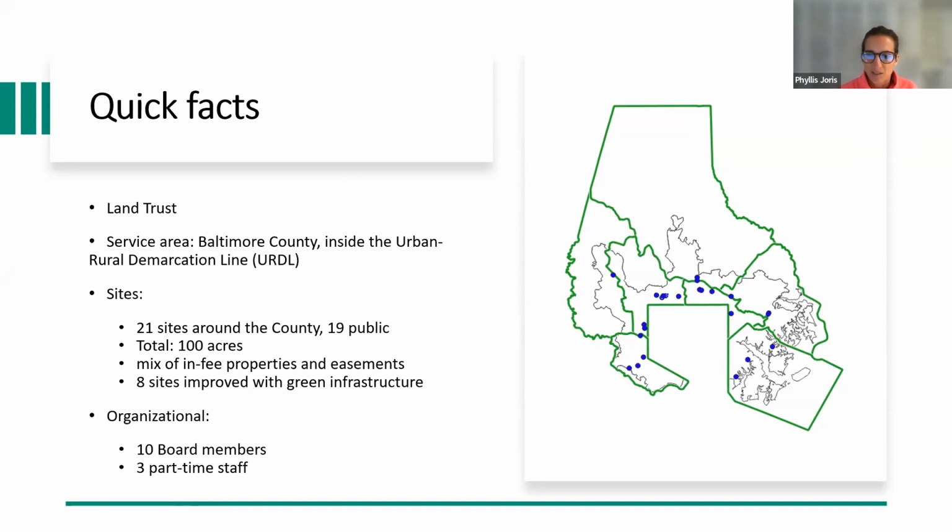It's basically the URDL, as we call it, is basically the city's growth boundary. So it divides the county, Baltimore County, into an urban and a rural zone. On the one hand, to protect the resources in the rural area, agriculture, drinking water, and then to drive growth and development inside the URDL.